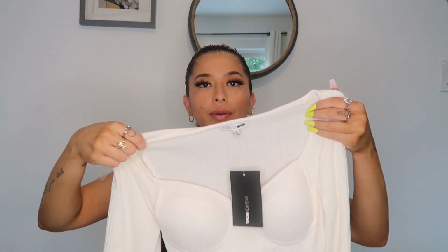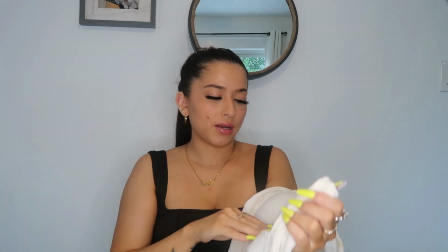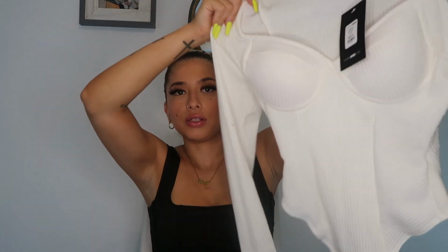Next, I got this. Oh, I am obsessed with this bodysuit. I saw it on this girl wearing it when they reposted her, and I was like, oh my goodness, I have to get this. It is this white bodysuit, and it's called Pauline bodysuit, and I got this in a size small. They don't go by extra small. This one was just small, medium, large. That's it. So I got the small, but it is so cute.